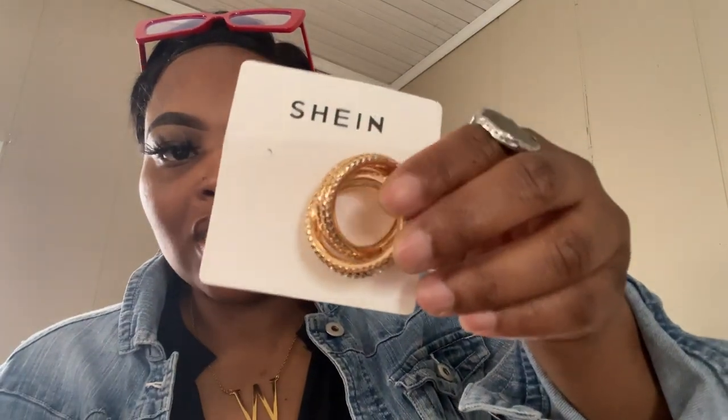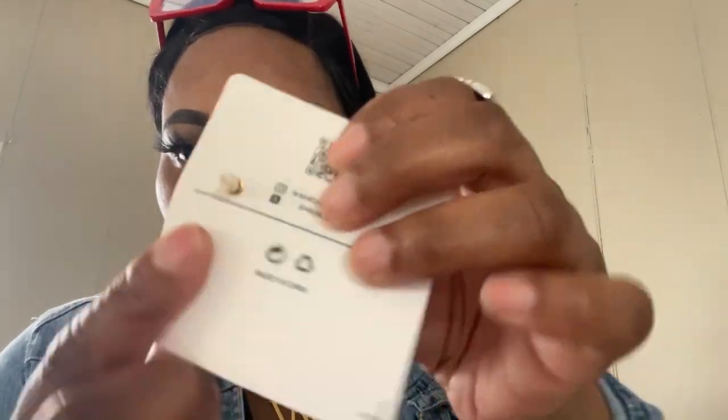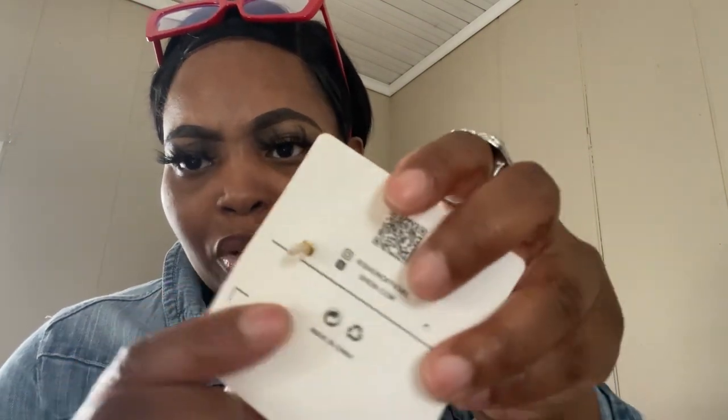So this is how it looks. And it also came with two backs. I don't know why it's coming with two backs, but this is beautiful. So yeah, I can see myself wearing the gold ones because of my skin tone. I wear a lot of golds rather than silver because my undertone is like a warm complexion or whatever. So let's move it along.